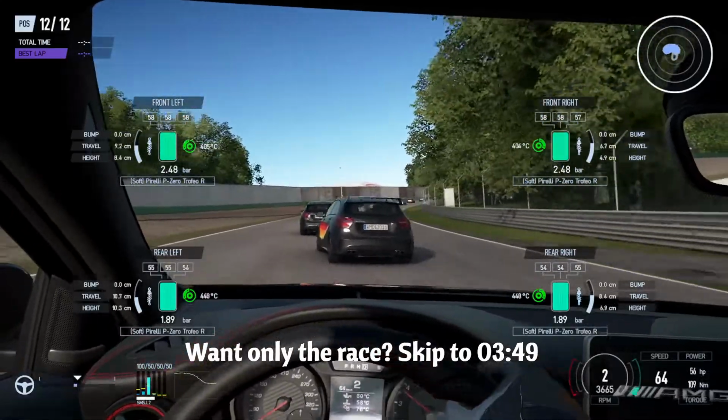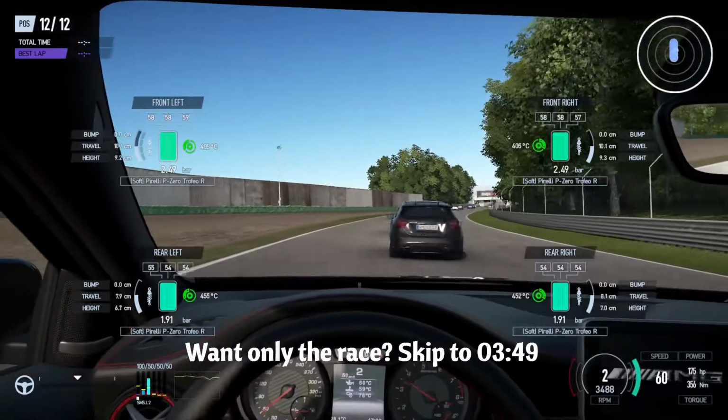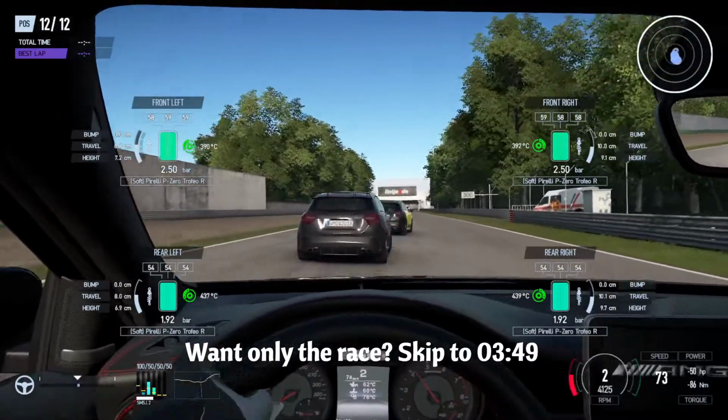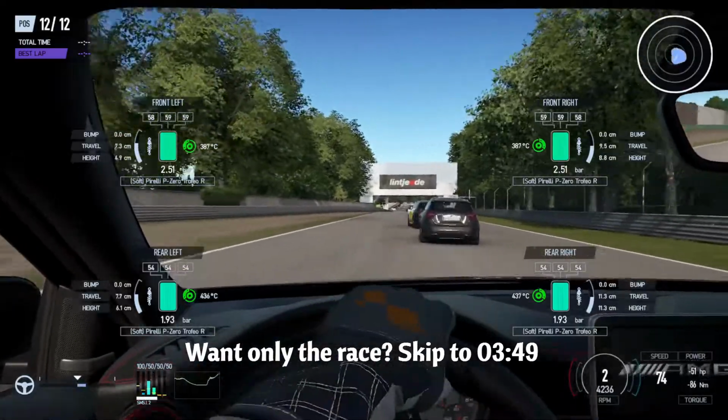Okay, so we're now warming up the tires, and the temperatures are rapidly coming down in the tires, so we're just gonna have to weave like crazy to still maintain tire temperature. Okay, so we're gonna try and get some distance.